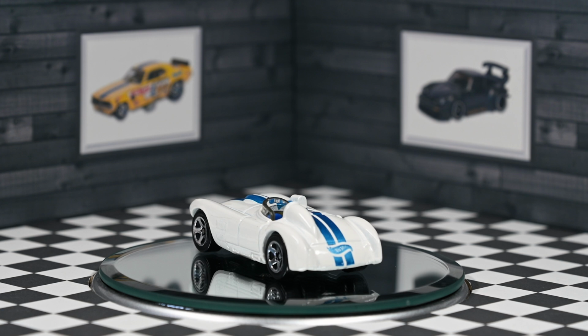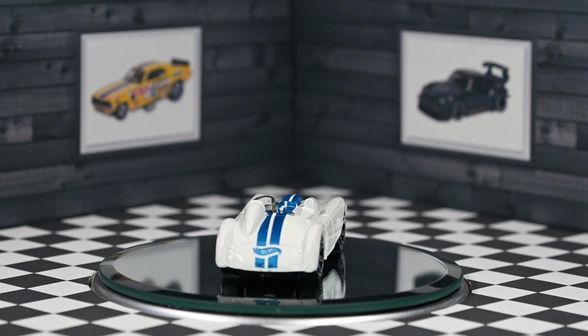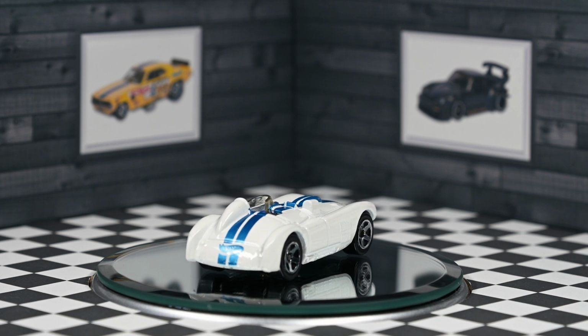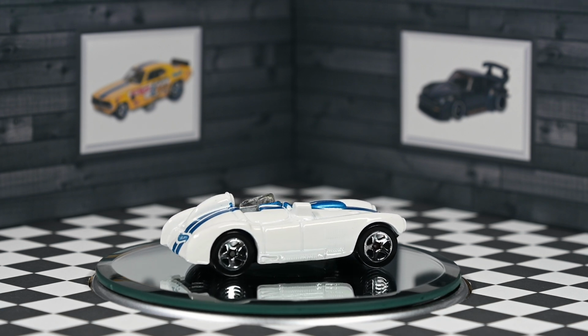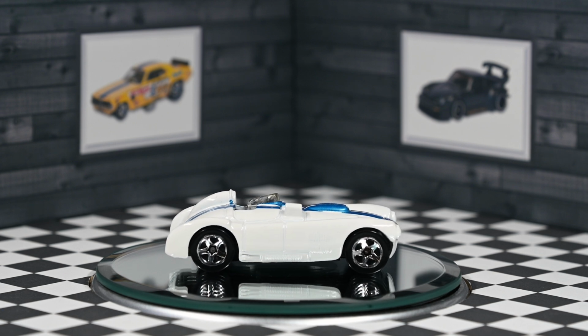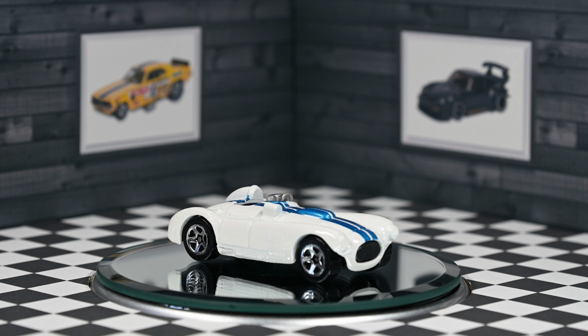I don't know, it just definitely looks amazing, and I think I remember seeing this car race in classic vintage races that I used to go to back in the early 2000s. So for me, it definitely has some significance. I don't know, the casting just looks great.